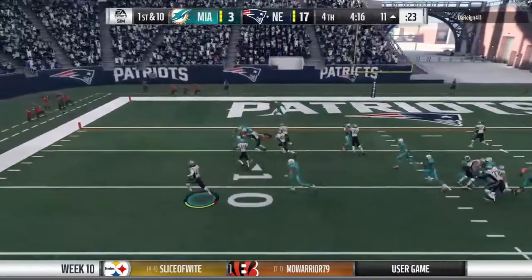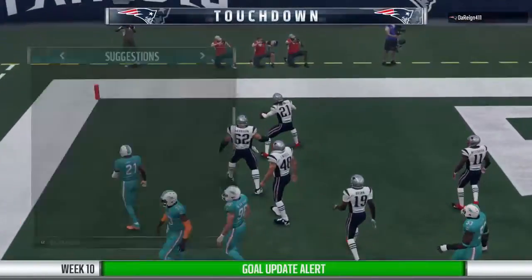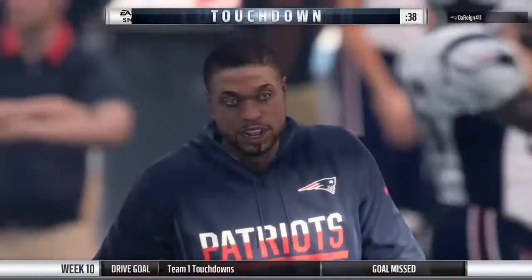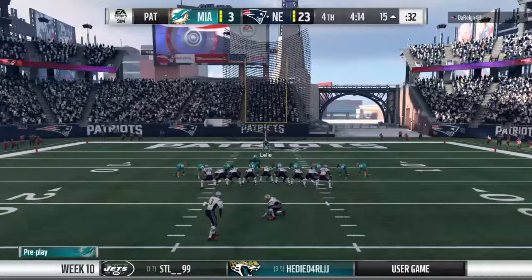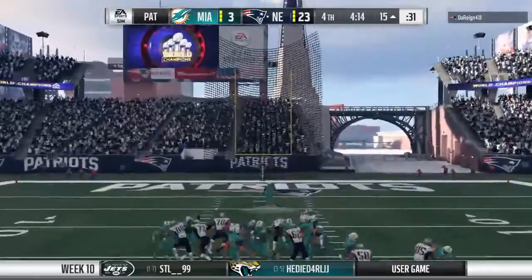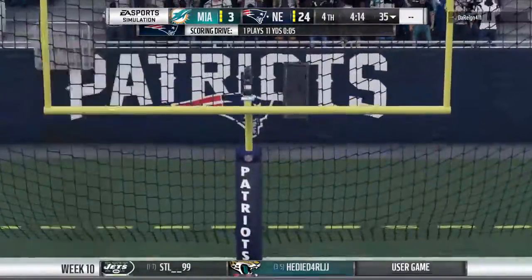They run the counter now on first down. And he'll take it into the end zone for a Patriot touchdown. A great effort there with touchdown number 7 on the year. And the Pats take advantage of field position on the turnover to cash this one in. And the lead now to 3 touchdowns at 21 points.